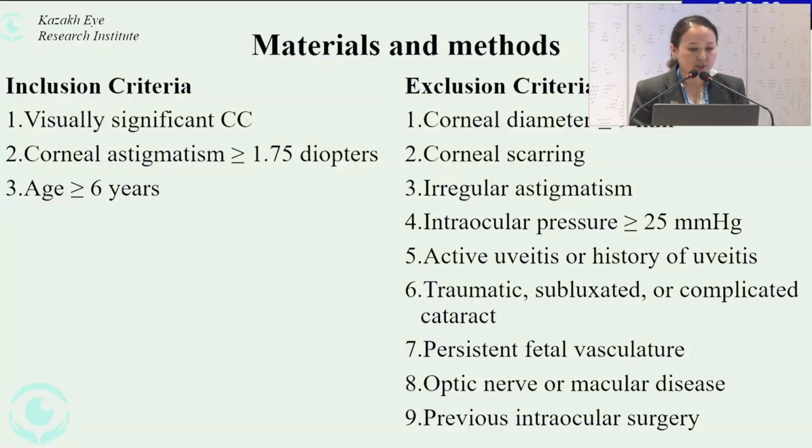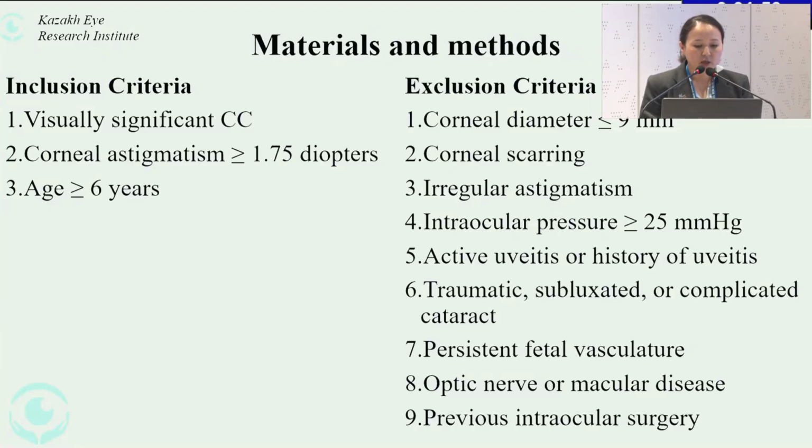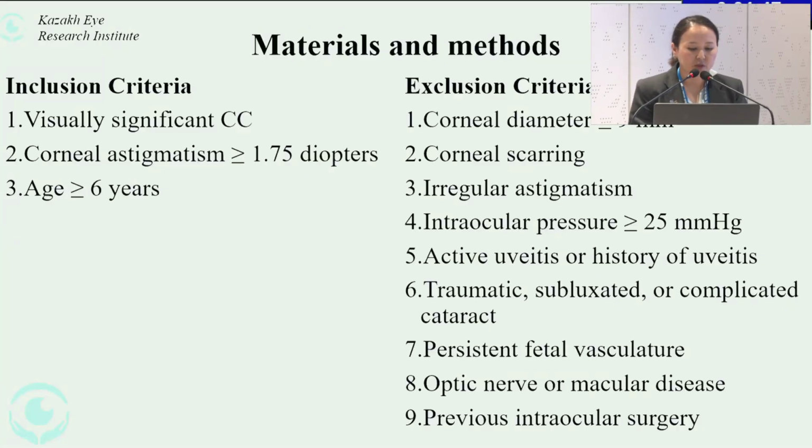What about criteria? Inclusion criteria: visually significant CC, corneal astigmatism less than 1.75 diopters, and age older than 6 years. Exclusion criteria: corneal diameter less than 9 mm, corneal scarring, irregular astigmatism, intraocular pressure less than 25, active uveitis and history of uveitis, traumatic subluxation and other types of cataract, persistent fetal vasculature, and disease of the macula or optic nerve, previous intraocular surgery.